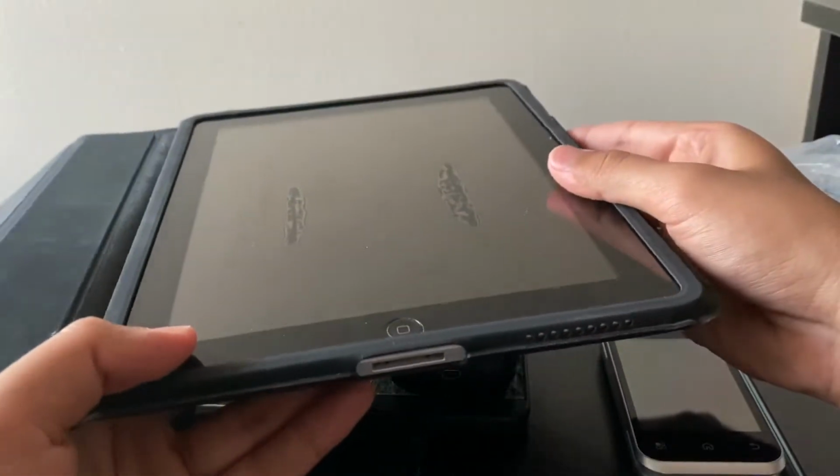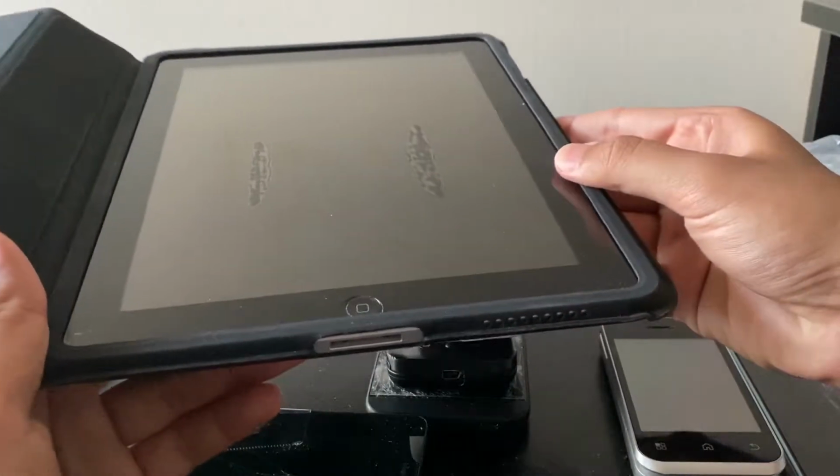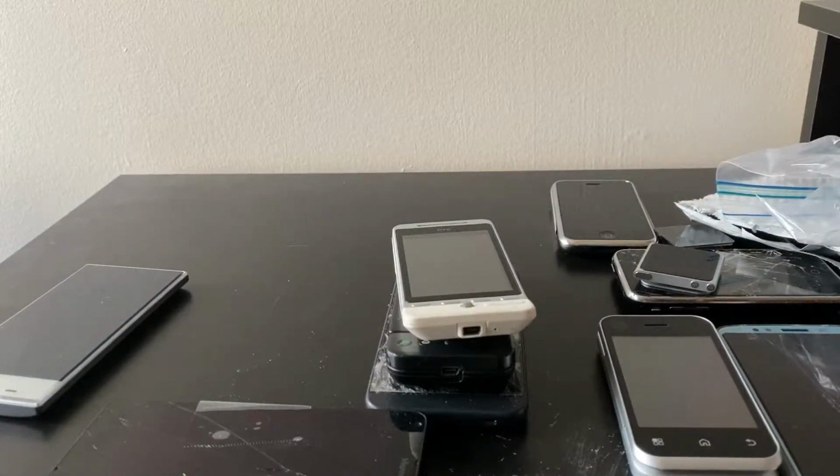I don't want to take it out of its case right now, but it's in pristine condition for its age. It's a 10-year-old device. Another good part of my collection. Let me just leave this over somewhere.